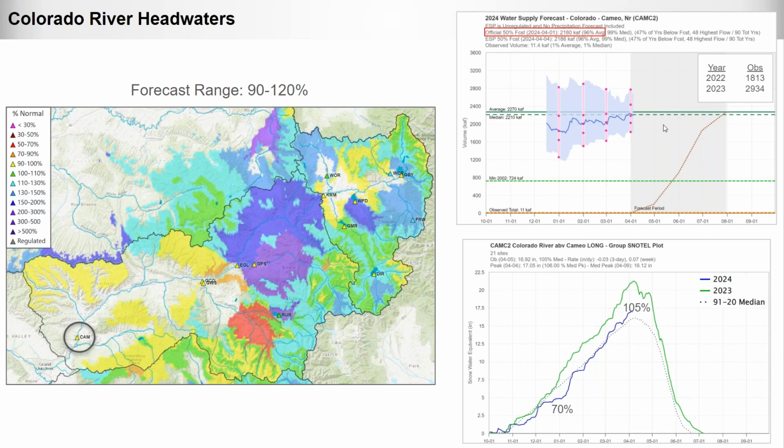So we're looking at the Cameo water supply forecast in the upper right, forecasting 2180 calf, which is 96% of average. It's a little bit more than 2022, but nowhere near 2023. You can see tracking quite a bit lower than last year, currently 105% of normal for snowpack conditions above Cameo, which is an increase from 7% that we were seeing back on January 1st.